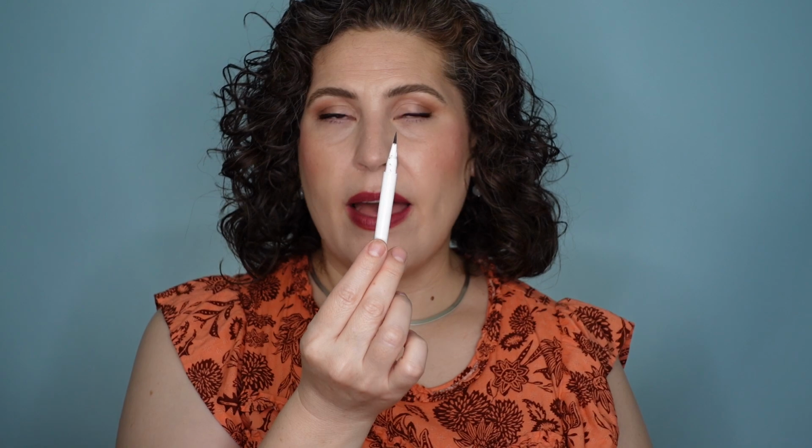Another Glossier product that has been a huge hit for me this month is their Brow Flick. I picked this up in June and I've been trying it. They have 3 shades: blonde, brown, and black. And I feel like it's kind of like a soft black. This is one of those marker style pens.